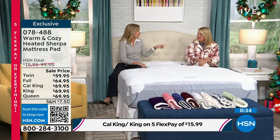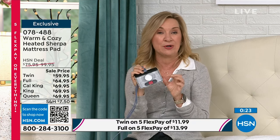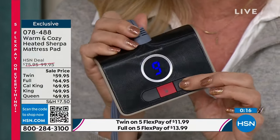Right. And you know what? This is for you. To your point, if you're worried about this because your partner sleeps warm, they don't have to turn theirs on. So this is like your own personal little heat for your bed. So remember, you've got 10 heat settings. You've got the 12-hour shutoff. You have the ability to really preheat your bed and pre-warm it.